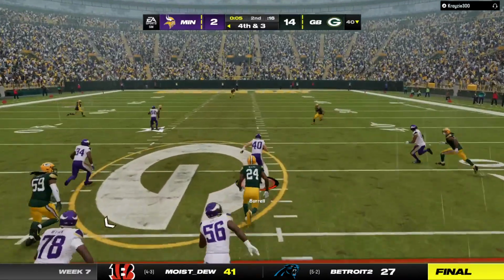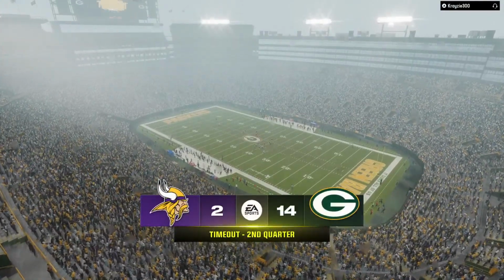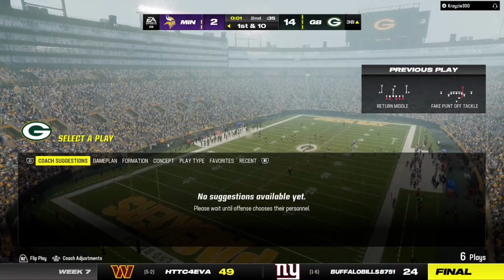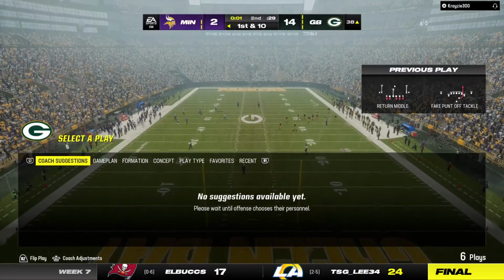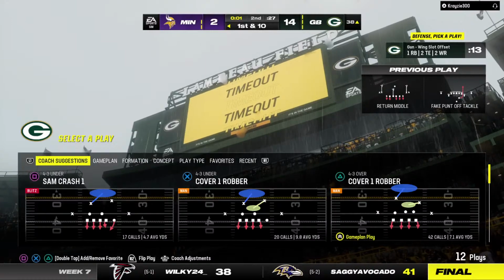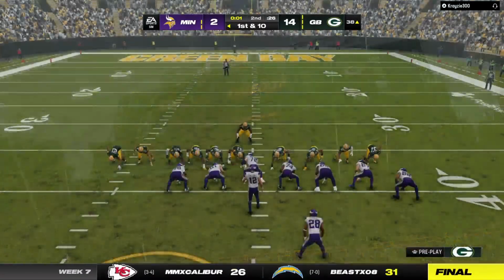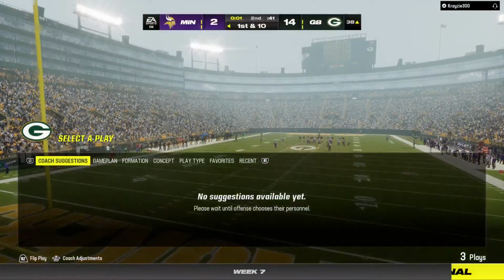And a fake here. Direct snap to the up man. And the gamble pays off. They get the first. And with just 1 second remaining in the first half, they'll call the timeout. They'll get a late timeout as it comes in the waning moments of quarter number 2.